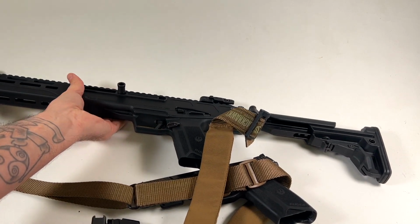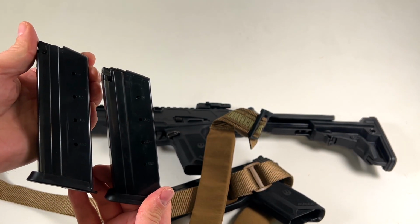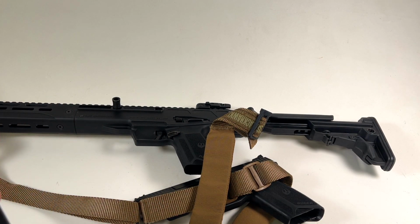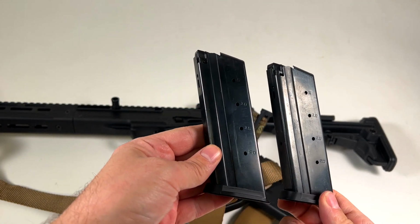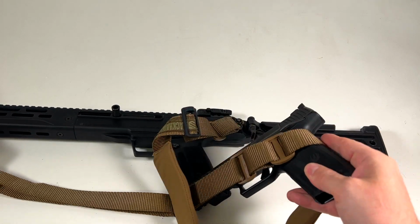It's extremely short. It's got the stock that folds in. I'll show you that. What I like about it is that it folds in very easily compared to some braces and stocks, where it's very hard. And the side charging handle is just amazing.